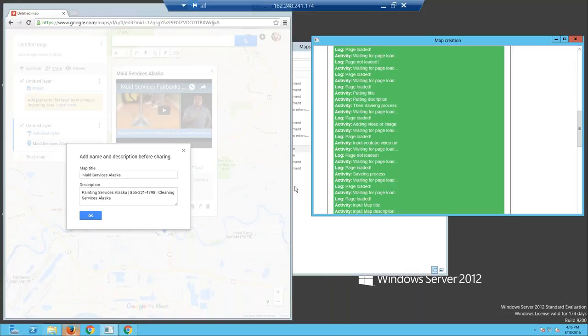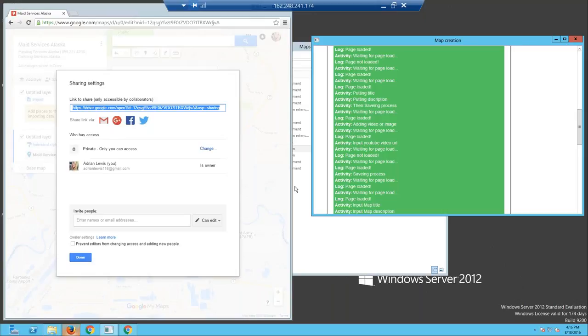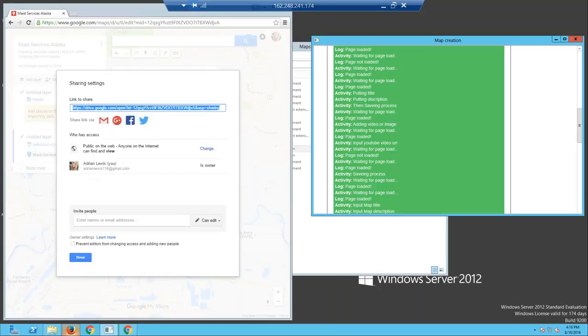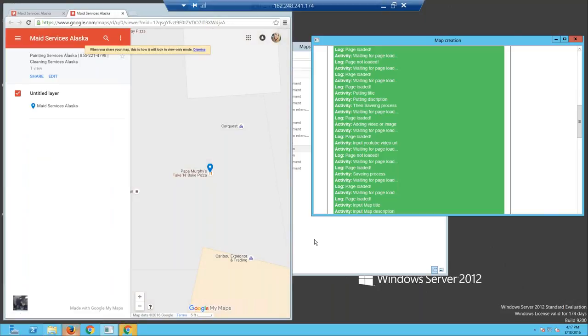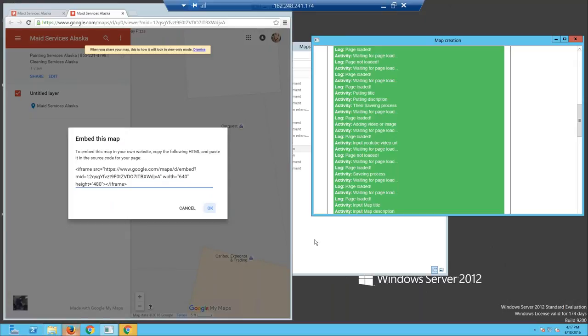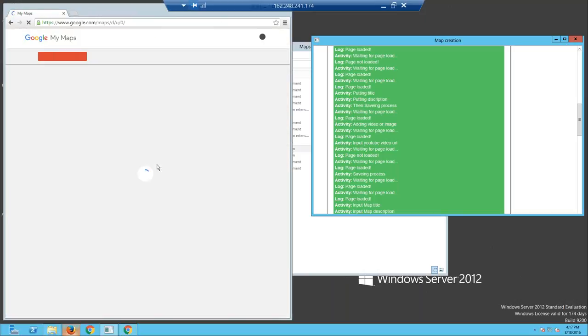So Danny, are you talking about where it says untitled layer? Yeah. The one that the quarter sent me, he has a title on his layer, and I asked him how to do it, and he gave me the right format, but I can't get it to work the right way. So that's another bug that he's going to have to fix. But I don't think it matters because the map itself is named Maid Services Alaska. Ideally, you would put Maid Services Fairbanks, Alaska, because we're doing Fairbanks.